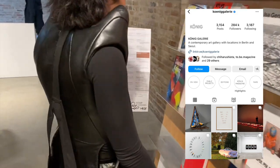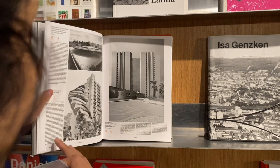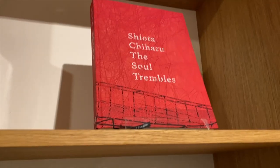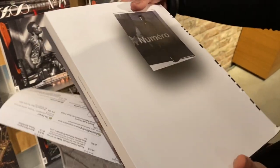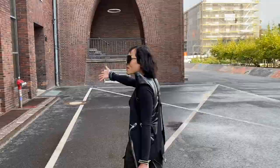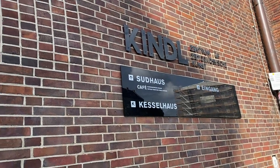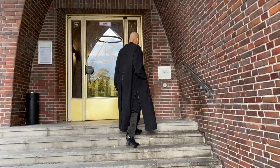I just can look at the prints forever. I just love fonts and the covers. This is my favorite. It's too heavy to take on. The other museum was closed for renovation or for an art installation. We just decided to go to Kindle. Say hi. My trusty navigator.